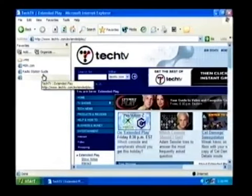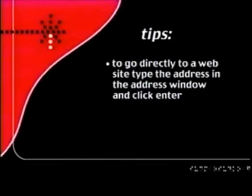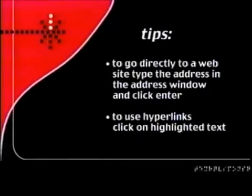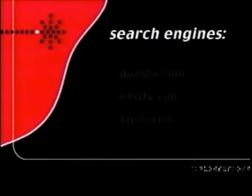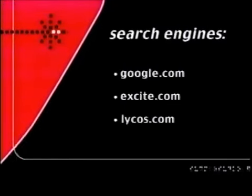It wasn't too difficult. So that's the web and how to use a browser program to surf the web and search for information and download files, in a nutshell. To go directly to a website, just enter the address in the address window and click Enter. To use hyperlinks, just click on them. And if you don't know the address of a site, you can use a search engine like google.com, excite.com, or lycos.com. Now, let's learn another very popular way to use the internet, email.